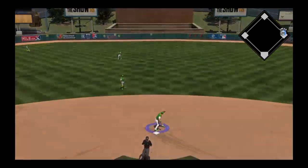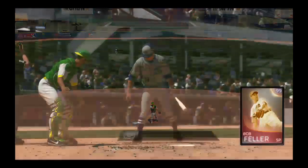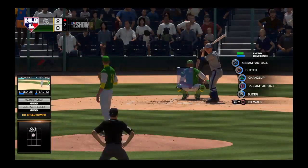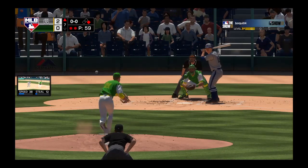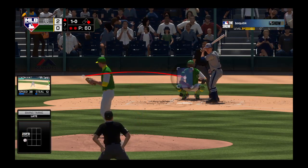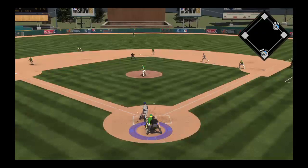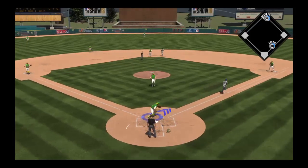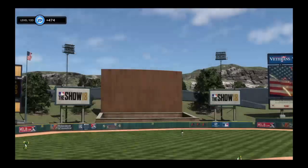So a nice job there to fight off an 0-2 pitch and keep the inning alive for at least one more batter. Stepping into the box, Bob Feller. No hits in two trips to the plate for him in the ballgame. The fastball here, he'll take a look at ball one, 1-0. And there he goes towards second, stopped in front of home plate. Throw on to first, gets him, and the side is retired.